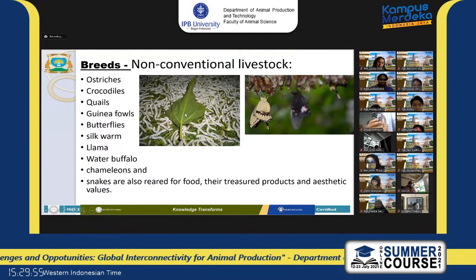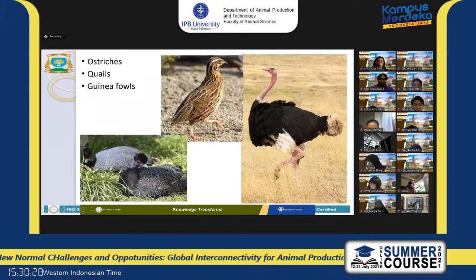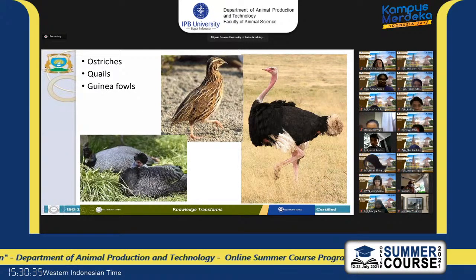Then we also have other non-conventional livestock like the silkworm. So these are worms that are reared for their silk. Then we have also butterfly production. Then we have others like ostriches, quails, and guinea fowls. Those are also emerging poultry, and also some llamas. So these are the quails. We have the indigenous ones, and then we have the imported ones, like the Japanese quail. And these are the guinea fowls. These are basically found in the wild, but people are capturing them and domesticating them.